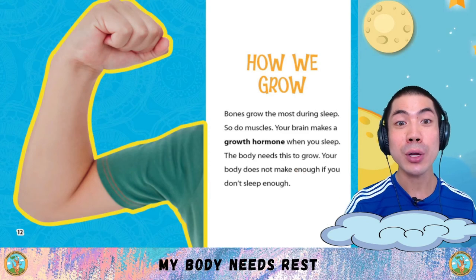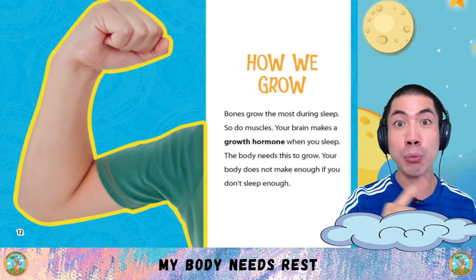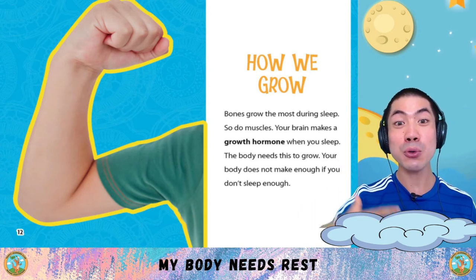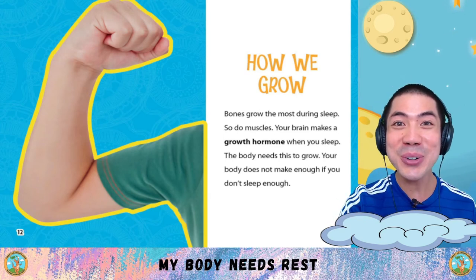How we grow. Bones grow the most during sleep. So do muscles. Your brain makes a growth hormone when you sleep. The body needs this to grow. Your body doesn't make enough if you don't sleep enough. So make sure you get enough sleep.